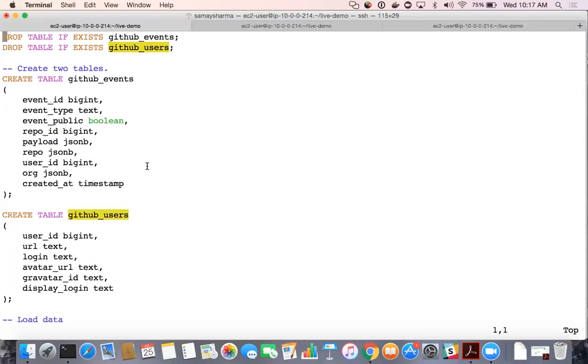I've modeled that data as 2 tables, the GitHub events table and the GitHub users table. The GitHub events table stores one event in GitHub in each row. So let's say somebody created a new repository, somebody decided to comment on a pull request, somebody decided to create an issue. All of those would be different rows in the GitHub events table.